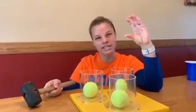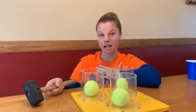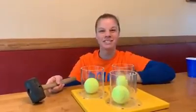So what was the force that acted upon those tennis balls? Gravity. You got it. So even though I didn't apply a force to the tennis balls, gravity is the force that acted on the tennis balls because the things underneath them flew away. So the balls naturally dropped right into the cups.